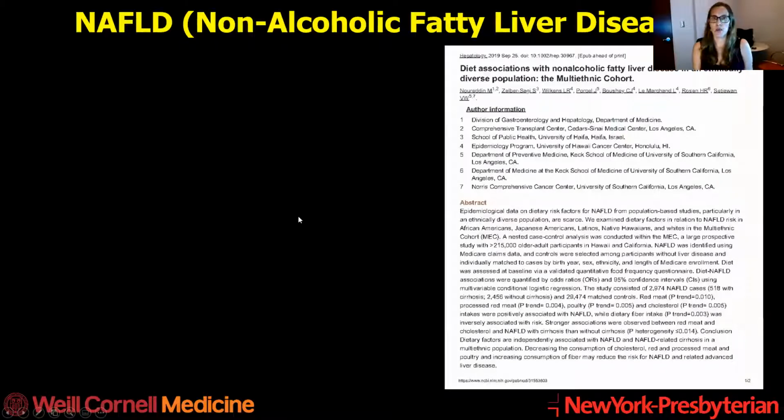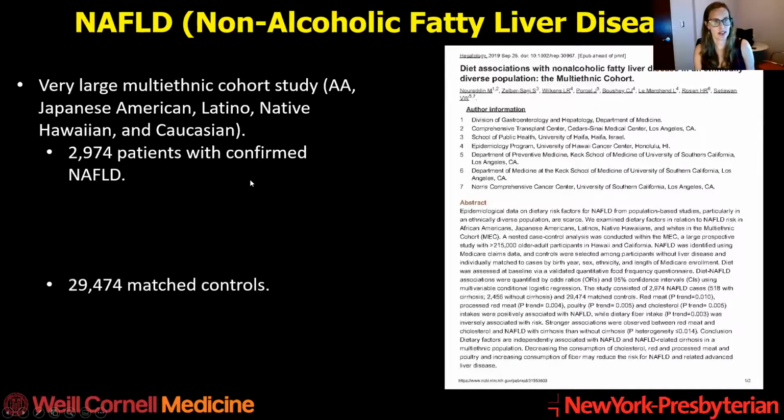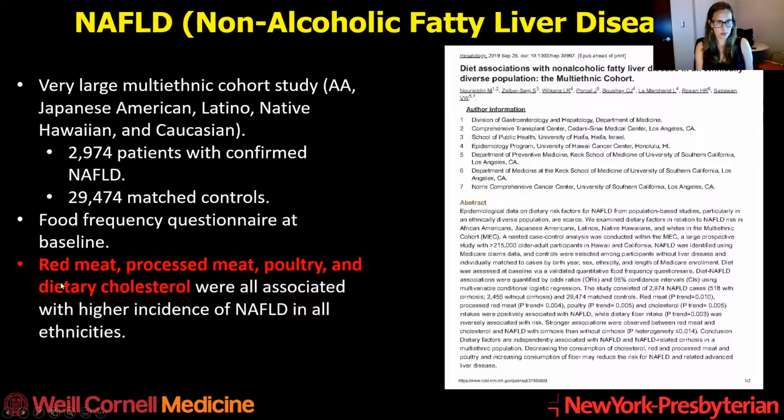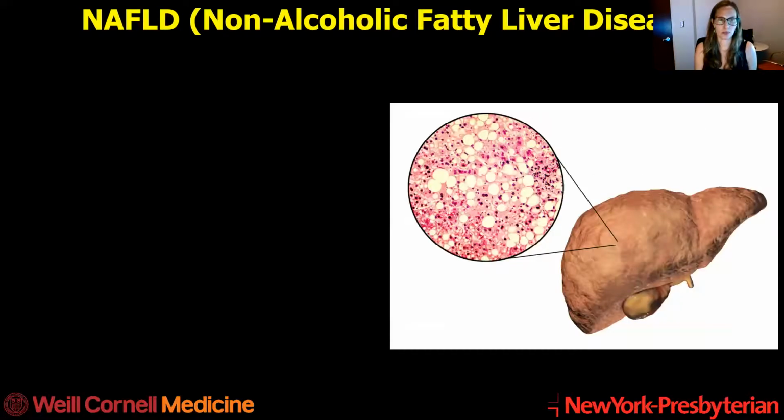And then finally, this study done in 2019, it was a multi-ethnic cohort study. They looked at many different ethnic groups, and they had almost 3,000 patients who had confirmed non-alcoholic fatty liver disease based on imaging and lab work. And then they took a huge group, almost 30,000 age-matched controls. They were all given food frequency questionnaires. And what they found was red meat, processed meat, poultry, and dietary cholesterol were all associated with higher incidence of non-alcoholic fatty liver disease in all ethnicities, whereas dietary fiber was inversely associated with it.